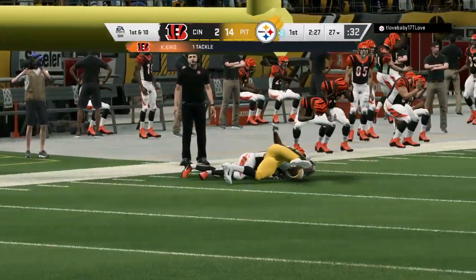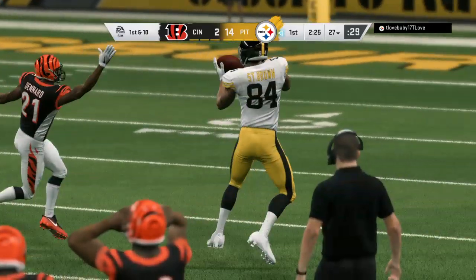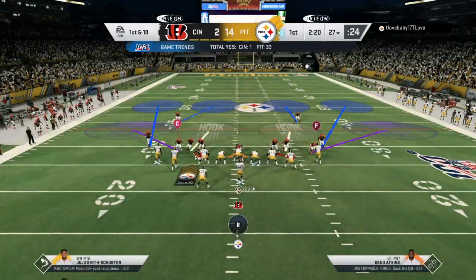That's a good way to start the drive. 17 yards and a first down. Check out. First and 10 at the 27-yard line.